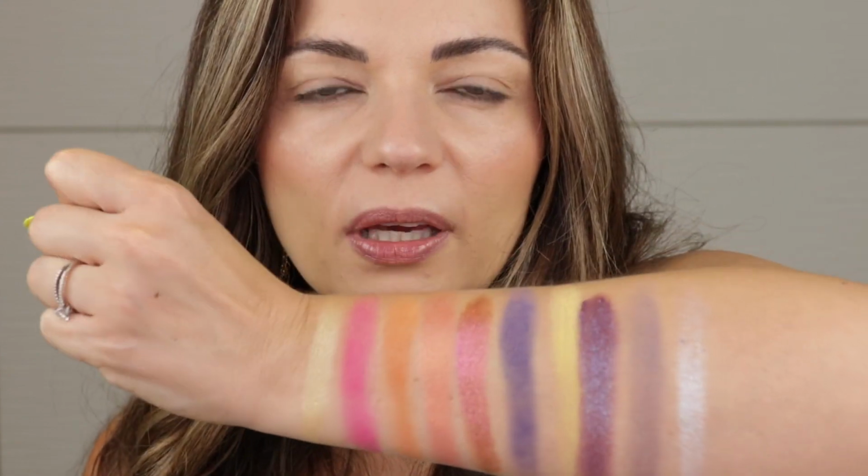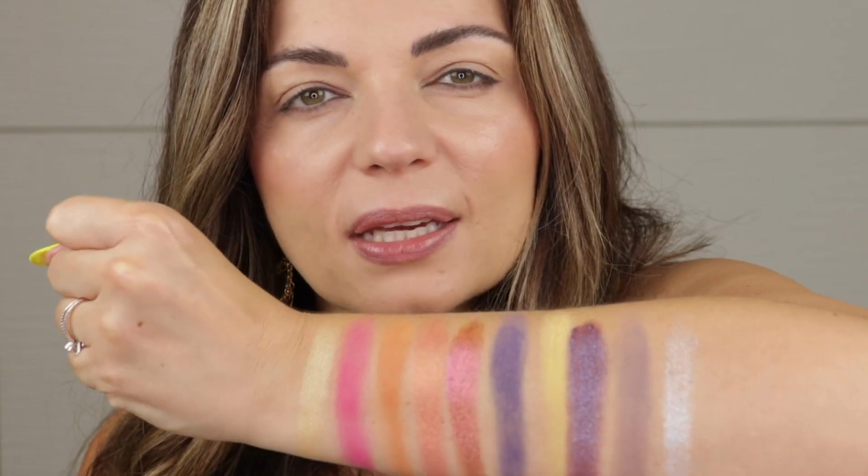Remember the beautiful single shadows that I have, so I will definitely be doing the same with this because I think that this will be a nice one to be able to use in the upcoming weeks. So this is a lot of fun. So now let's go ahead and zoom in. I'm gonna give you an up close of all these shades.